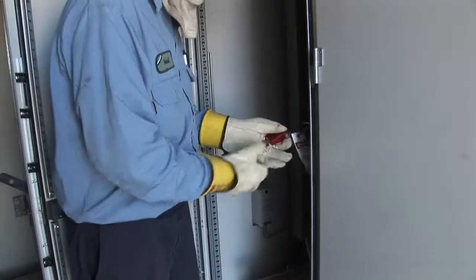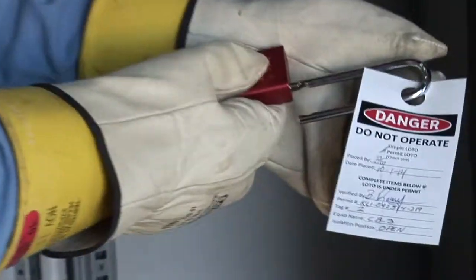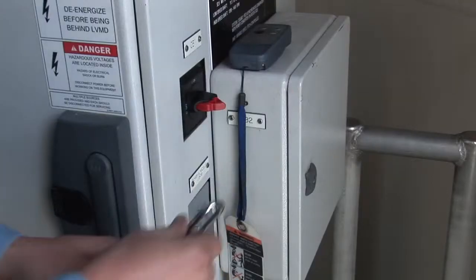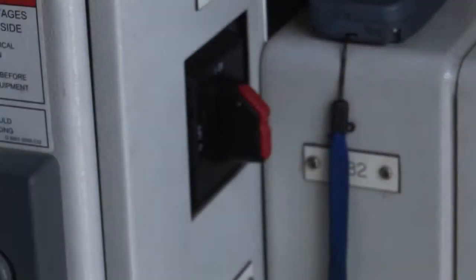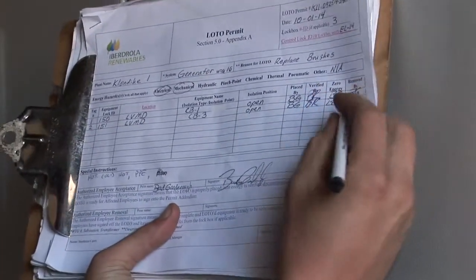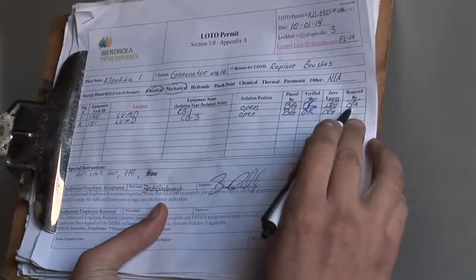The authorized employee will then remove the lockout devices and the tagout devices from each energy isolating device which is part of the LOTO being removed. After the devices are removed, the authorized employee may then manipulate the energy isolating devices to the appropriate positions. The authorized employee needs to initial the permit on the space labeled removed by for each lockout device and tagout device which was removed.